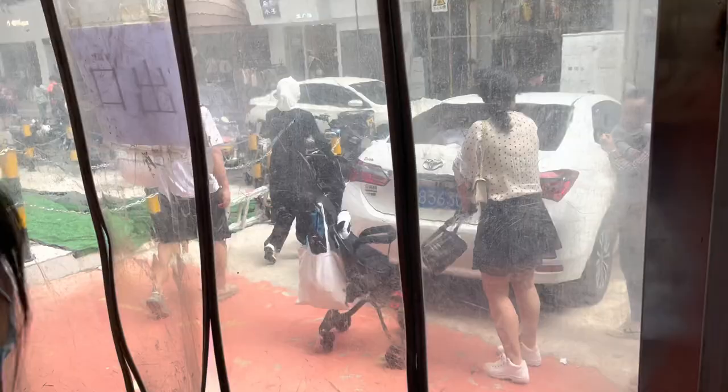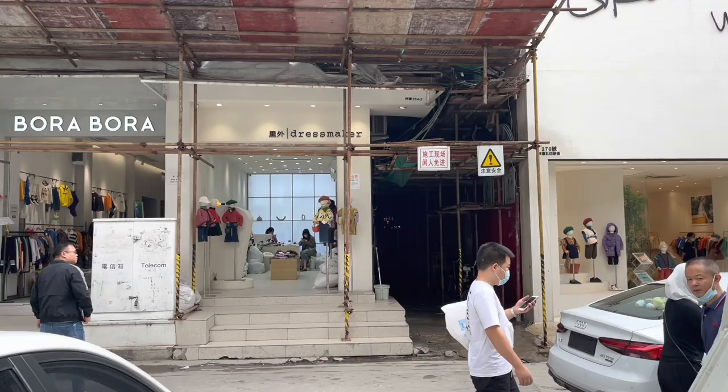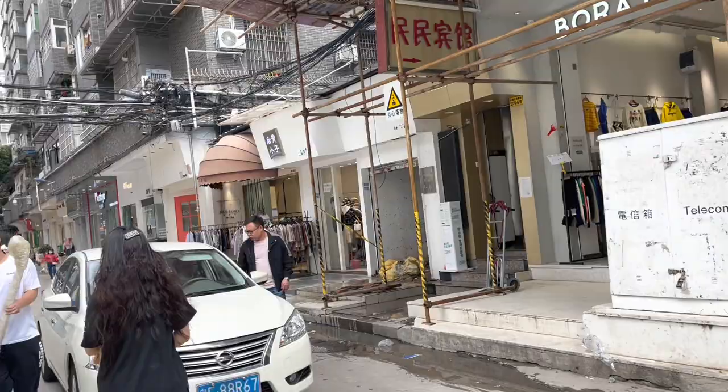So now we're going outside. Now this is outside. This is actually the other side. It's not the side we've seen. But here as well, we still have some kiddies clothing stores, some beautiful boutiques as well. Yeah, so let's walk around and see what they have here.